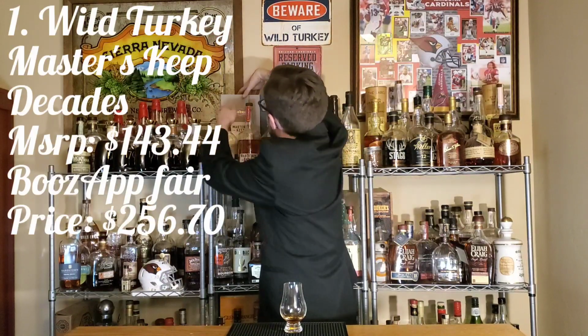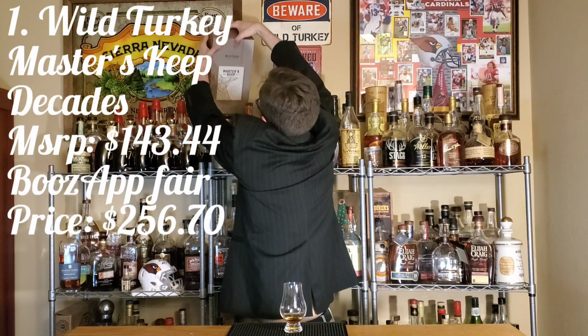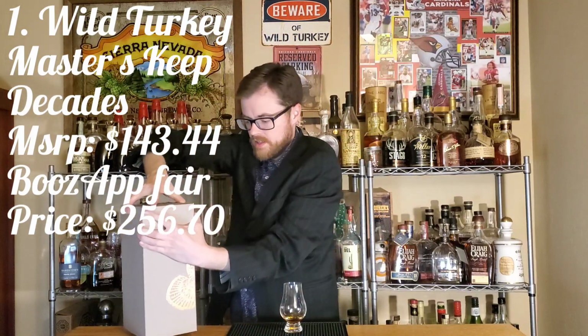So first up, I'm gonna go ahead and break out decades because this was actually the first bottle I ever bought that cost over $100. And it was actually kind of painful for me to pay that much for a bottle. I didn't really understand the point of people paying that much for a bottle of whiskey. But I saw it and I'd heard good things about Master's Keep. And I really like Wild Turkey, so I took a risk on it.